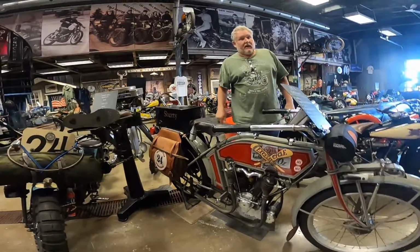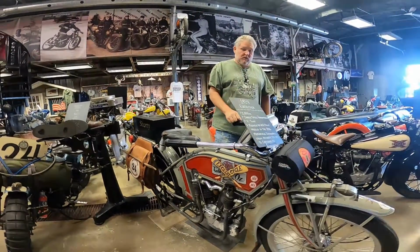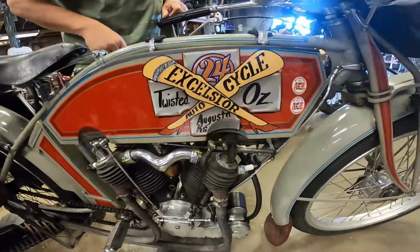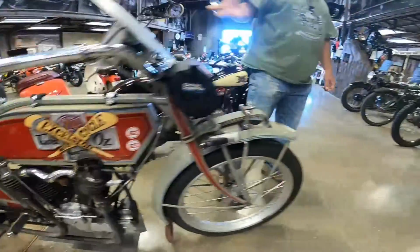Holy cow, man. Excelsior, Super X, and Henderson were all owned by Schwinn Bicycle up till 1931. So this was part of the Schwinn family. You see Dorothy's legs here? Mm-hmm. And the red slippers? Uh-huh, that's right. The red slippers. This is the original X up here for Excelsior.